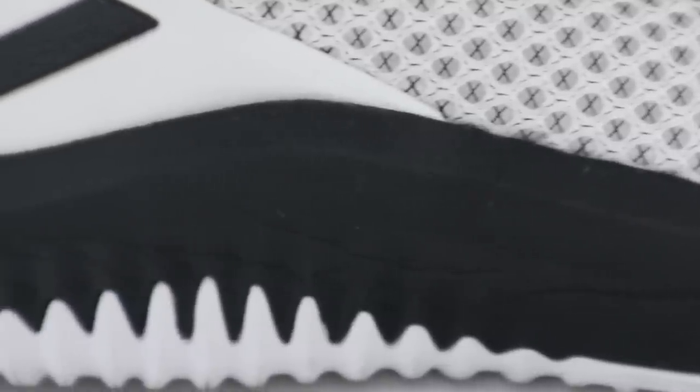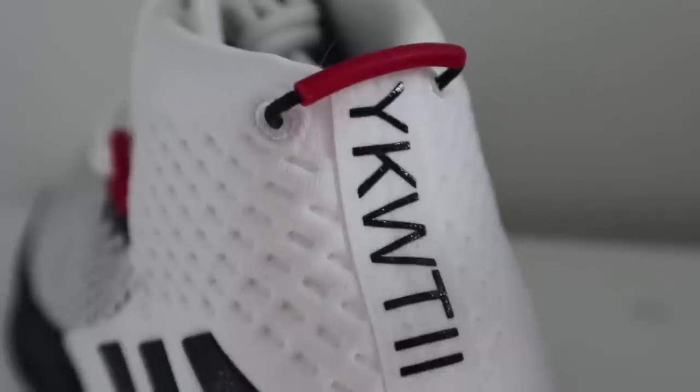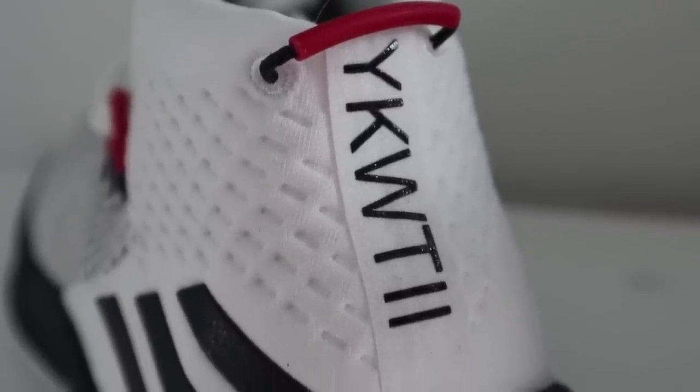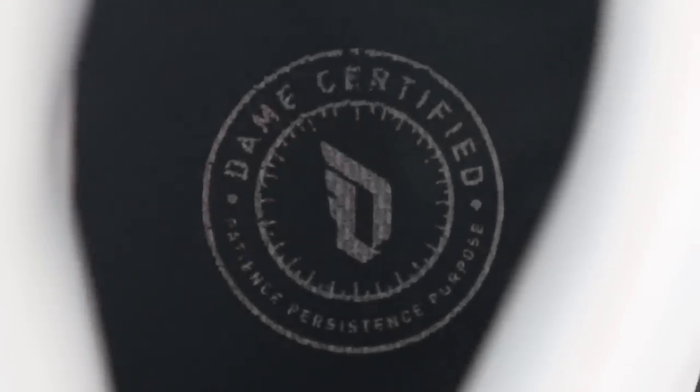Then there's the musical waveform in the bounce cushioning that meets the outsole, representing Dame Dolla's passion for music and hip hop. In the heel, you see the letters YKWTII, which represents you know what time it is. Yo man, that's a super dope detailing on the shoe. Let them know what time it is, Dame. And lastly, inside of the shoe, the insole shows the motto, patience, persistence, and purpose.